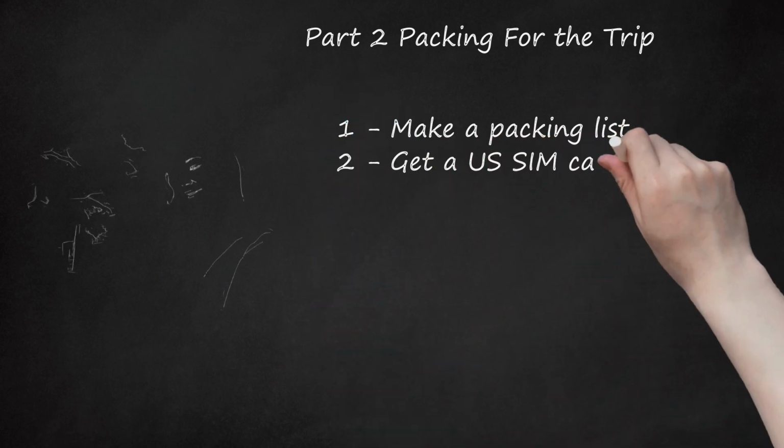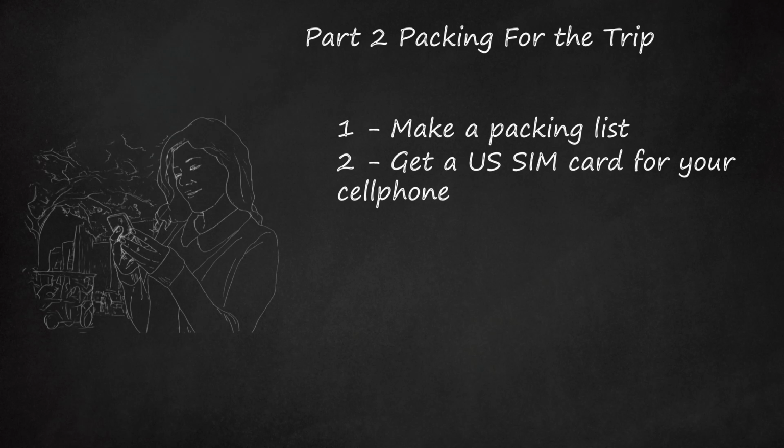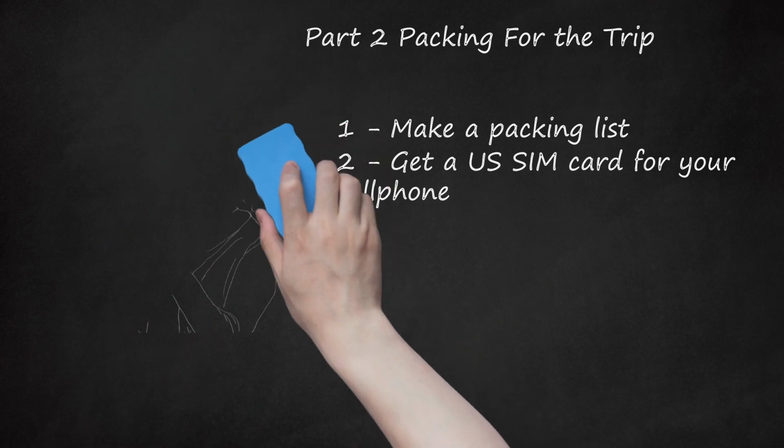2. Get a US SIM card for your cell phone. To ensure you can stay in communication with loved ones back home, consider buying a cheap SIM card for your phone so you can use it in the United States. Many SIM cards in the US are pretty affordable. It's also a good idea to have a cell phone when you are traveling alone in case of emergency. You can also use the SIM card to contact loved ones at home by getting international data on the phone. This way, loved ones can call you through Skype or FaceTime at a very affordable rate.